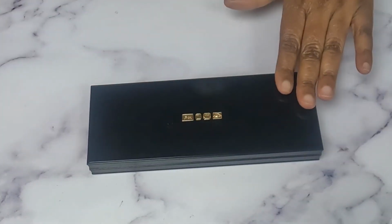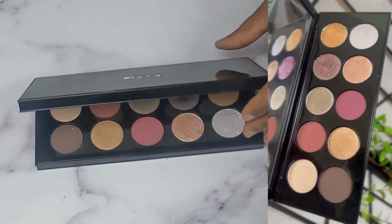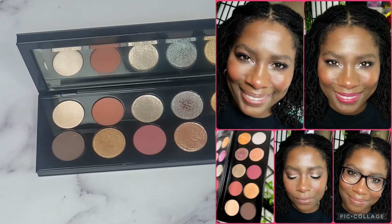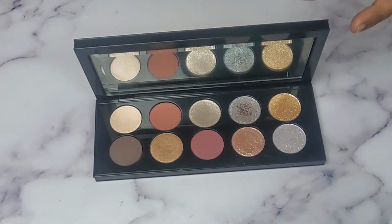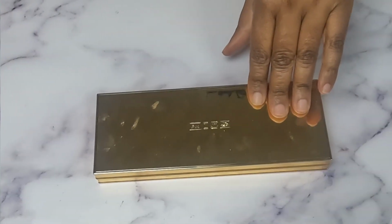This here is another Pat McGrath palette. This is Mothership 10 Moonlight Seduction. Another beautiful palette. I love this color story. This is where she changed out her astral blitz shades, which I love in here. Good color story, beautiful palette, an exceptional formula. What can I say? Let's finish out Pat McGrath.